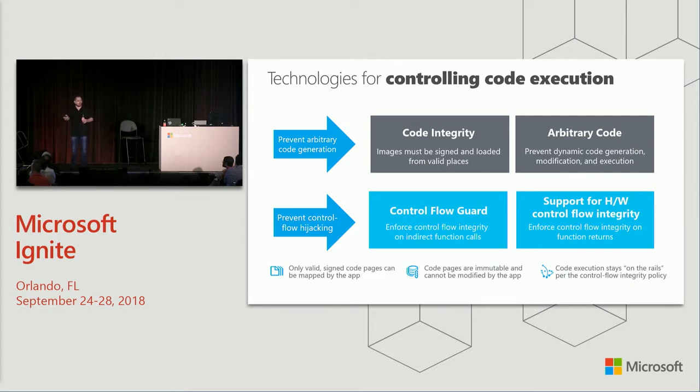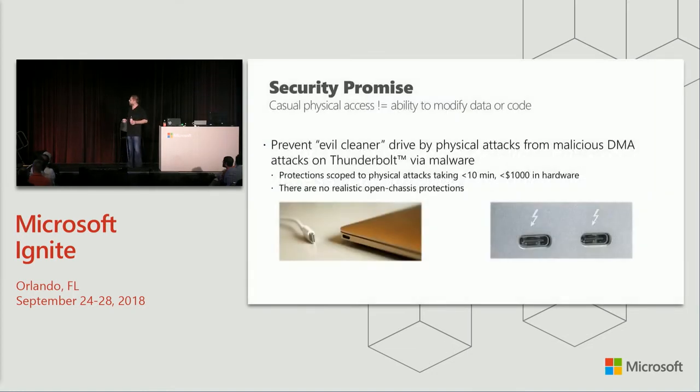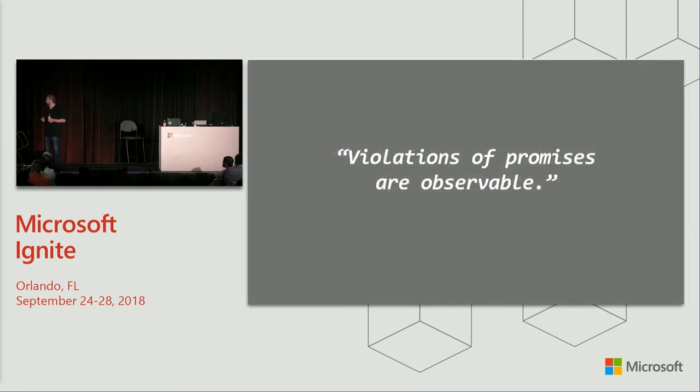And please feel free to come back and review this deck afterwards. It's written to stand alone, i.e. without me providing a voice track. It's written for you guys to learn from it. So hopefully you'll take some value from it even after the fact. We already spoke about this one. Casual physical access doesn't provide the ability for you to literally just liberate data or start making changes to code or data on that machine.